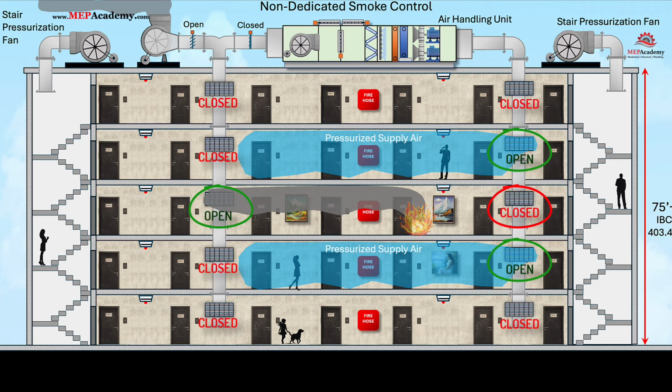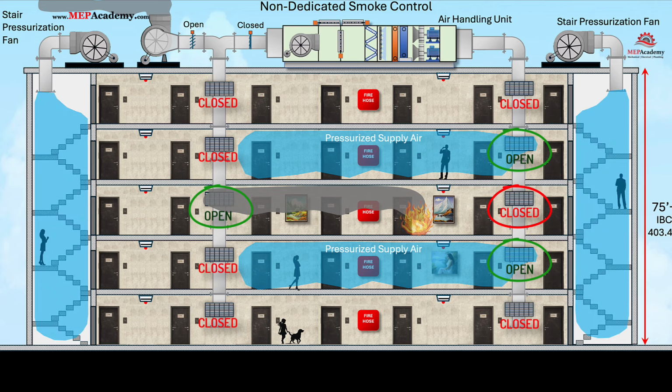Stairwells, corridors, and elevator shafts are pressurized separately to keep them free of smoke, allowing safe evacuation routes for occupants and access for firefighters.